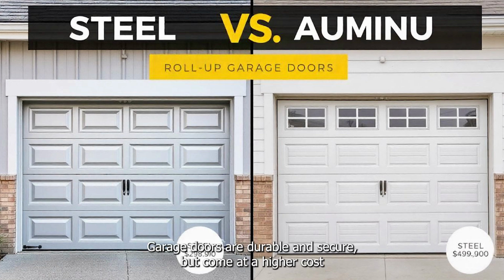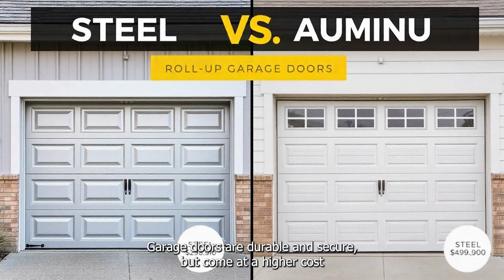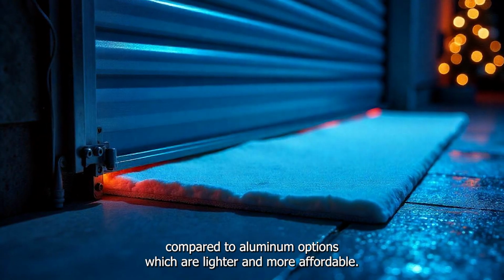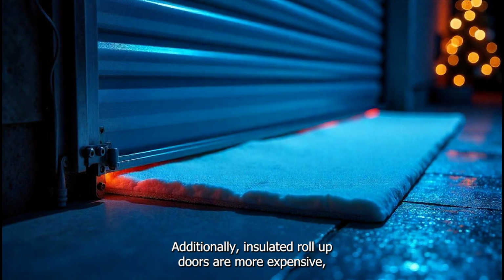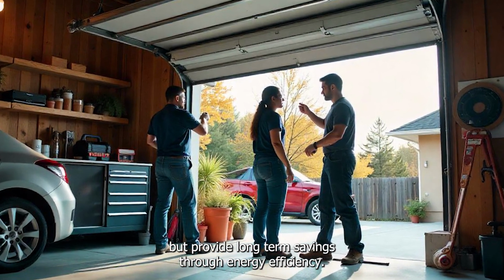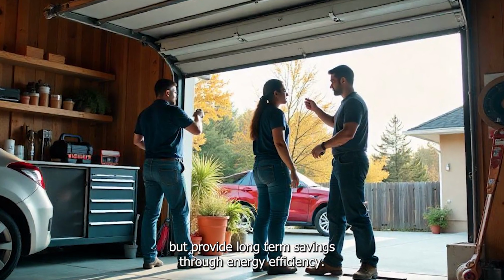Steel roll-up garage doors are durable and secure but come at a higher cost compared to aluminum options, which are lighter and more affordable. Additionally, insulated roll-up doors are more expensive but provide long-term savings through energy efficiency.